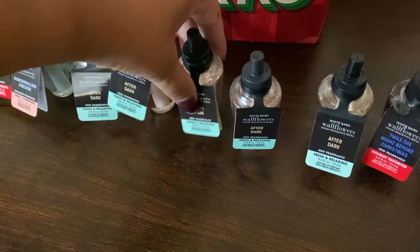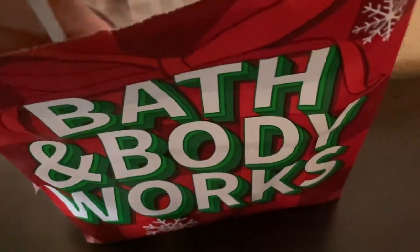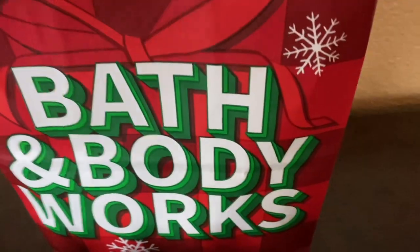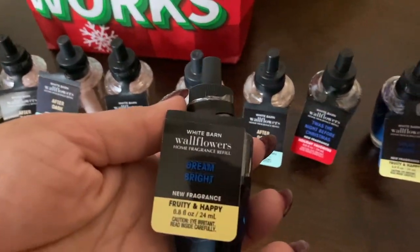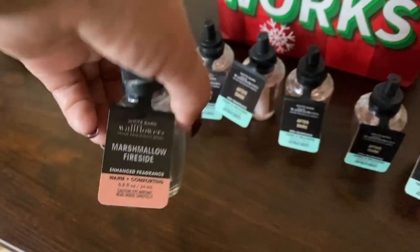And I do need the candle, but I wanted a better candle sale. Even if I just buy one, I didn't want to do the 10 off. And you guys know how I forgot to order some candles on that $12.95. Dream Bright. So, yeah, two of those. I wonder if I got two of the Pleasant. No, I didn't. Okay. So I got him two Marshmallow Firesides.